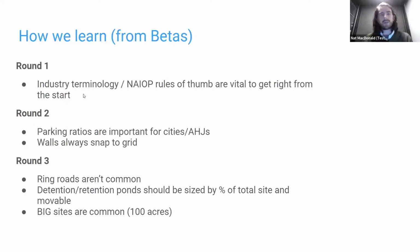So in the first round, it was pretty standard stuff like industry terminology, kind of rules of thumb, developed by the NAIOP, which previously is the National Association of Industrial and Office Parks, I believe. Round 2 was recognizing that parking ratios are important for cities. Usually these ratios are set by the cities, so you want to make sure you're meeting them, but at the same time maximizing everything else on the site. Your tilt-up walls are always going to be snapping to the grid. You don't want to make a tilt-up wall that's half of a wall.